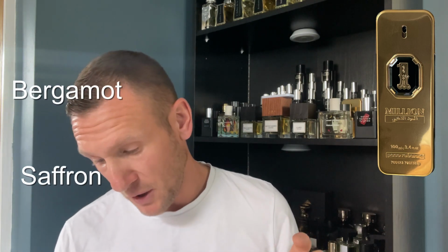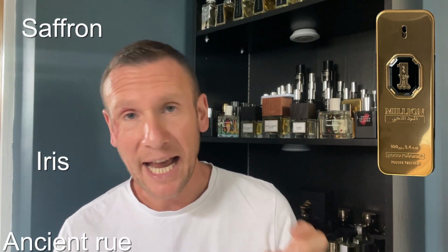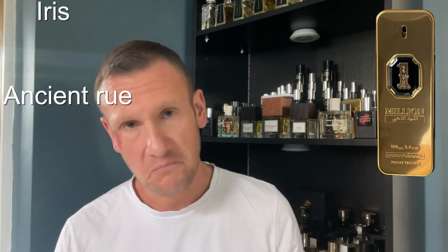Right, I'm on a website called iFragrance. This is saying bergamot, saffron up top, iris, ancient rue in the mid. I thought rue was a herb. Oud, leather, patchouli, cedarwood and sandalwood in the base. Right, so plenty of woods in there.